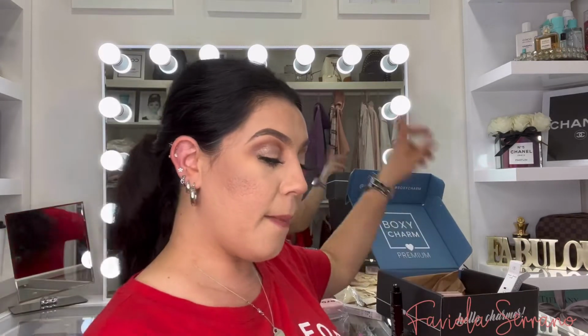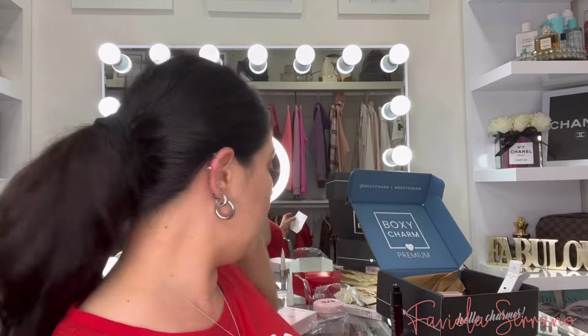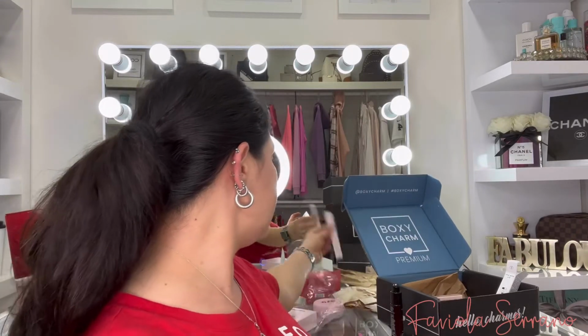Do you guys see it? It looks a little orange, but oh no, I'll make it work, you know, for the summer. So yeah, I'm so excited about this one. That one was $44. All right, so then up next, the Ether Beauty Big Bang Mascara.